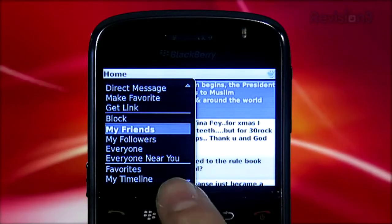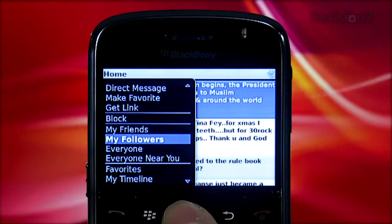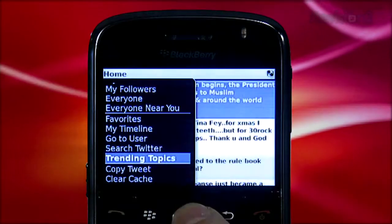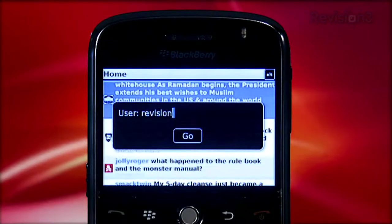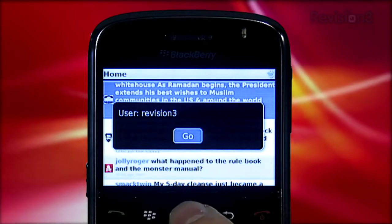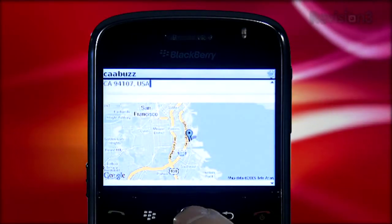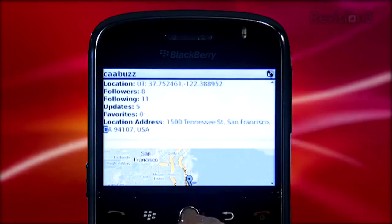What really sets Uber Twitter apart is how comprehensive the feature set is. I mean, there's a function for everything. It's like they thought of everything. You can filter tweets by followers, everyone, friends, and everyone near you. You can even search Twitter for topics and people, get a list of trending topics on Twitter, and best of all, you can find someone directly if you know their tweet handle. And Uber Twitter enables you to add your location to each tweet based on cell tower triangulation or GPS coordinates.